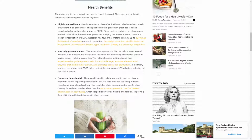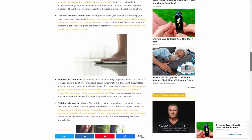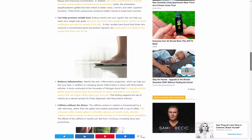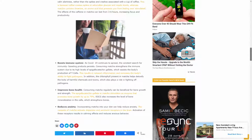Okay. So, high in antioxidants, could help prevent cancer. That's awesome. Improves heart health. Looks like there are EGCGs that help enhance the lining of the blood vessels to keep cholesterol low. Oh, okay, that's pretty cool. Boosts brain function. That makes a lot of sense; I've heard that with green tea. Can help promote weight loss, reduce inflammation, and caffeine without the jitters. Boosts immune system, improves bone health, and reduces anxiety.